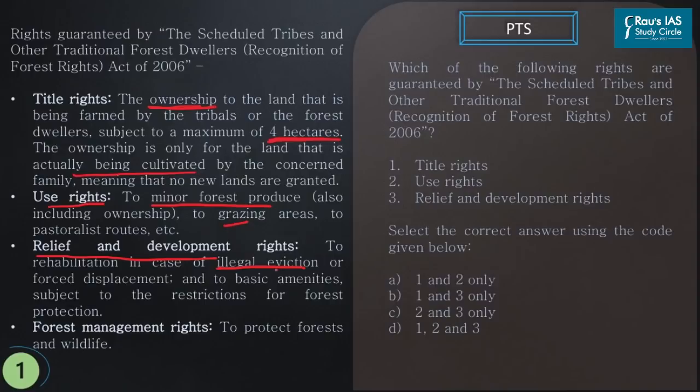The most important thing here is that there is a right for forest management. Tribal populations have been very actively conserving forest and wildlife. For example, the Maldharis played a very important role in conserving Gir lions. Similarly, the Bishnoi tribe of Rajasthan have played an extremely important role in the conservation of black bucks. And this is the right where there is a fusion of two important interests. One is conservation of forest and the second is conservation of the rights of the tribal population.